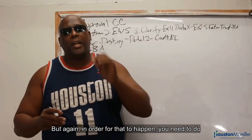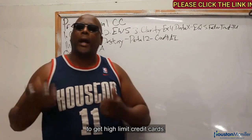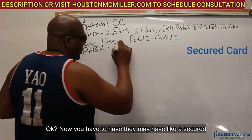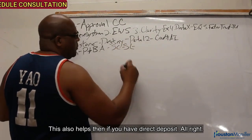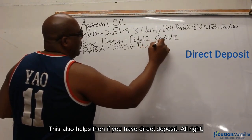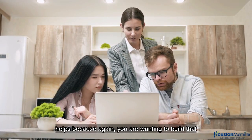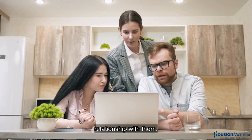But again, in order for that to happen, you need to do this, especially if you're trying to get high limit credit cards, okay? Now, they may have a secured card or a secured loan, all right? This also helps. Then if you have direct deposit, that definitely helps because again, you are wanting to build that relationship with them.